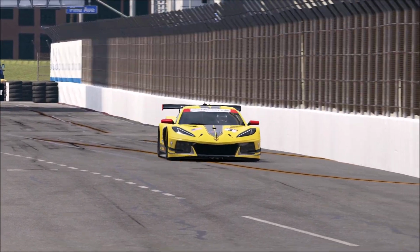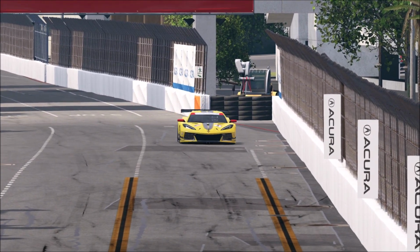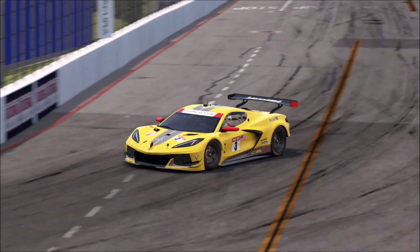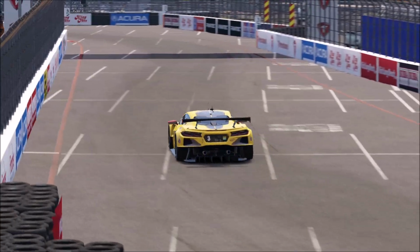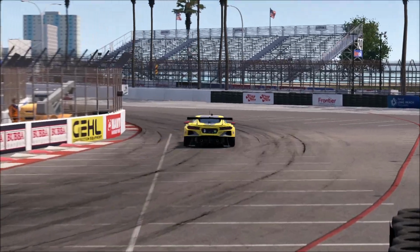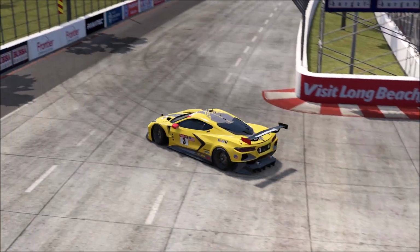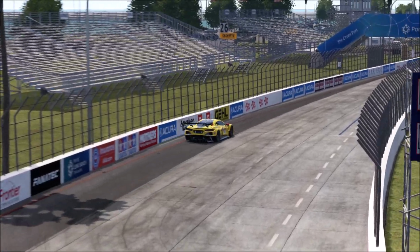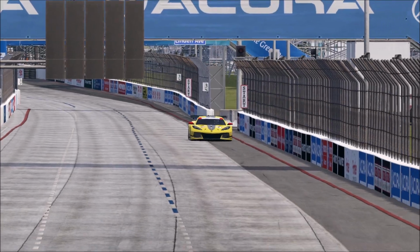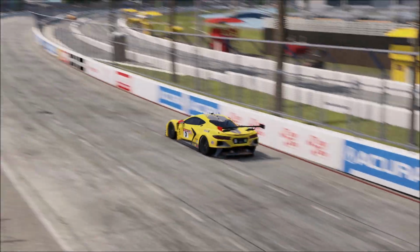This Corvette, being mid-engine, is unlike any other Corvette before it, so it handles a little bit differently, but it's still a lot of fun to rip around here at Long Beach. I'm definitely not the fastest in this car. I'm on the top half of the leaderboard somewhere, so it's not bad. There's definitely room for improvement. So let's get on board and enjoy a lap around Long Beach in the driver's seat of the Corvette C8R.